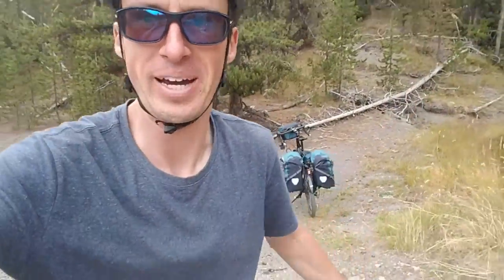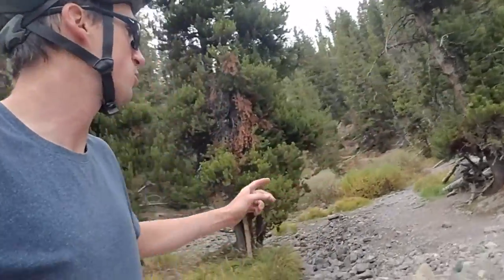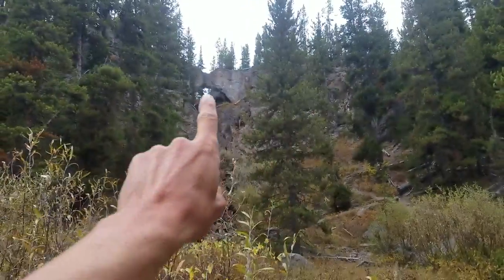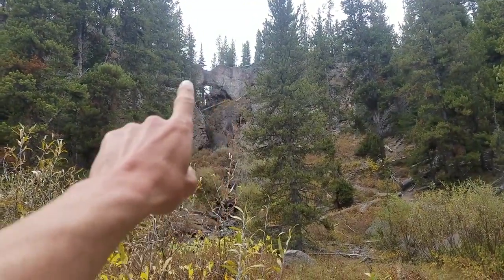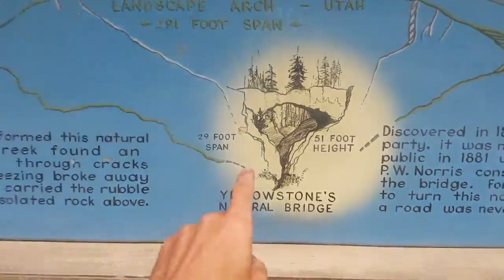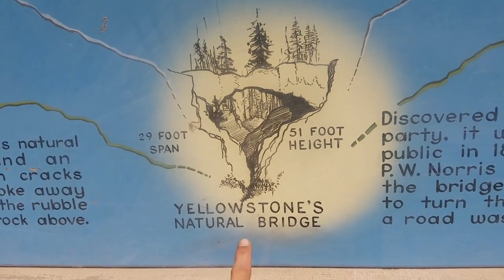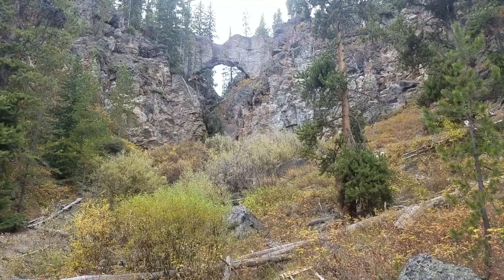Alright, I'm just leaving my bike right there. The natural bridge is up this direction on the trail. I don't think I can ride my bike up here. Alright, so there it is. It's right here. You can see it going across. It's just a small little thing. It spans 29 feet across, 51 feet high. Yellowstone's natural bridge.